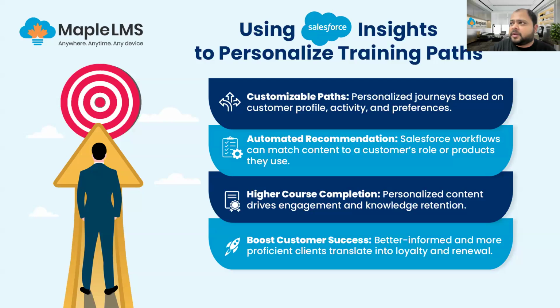Also, a personalized training path can lead to higher completions, and personalized content would essentially drive more engagement and knowledge retention. So you should see a lot more completions, you should see a lot more engagement, because it's all relevant content that your customer is engaging in, something that they're really interested in.